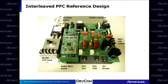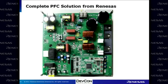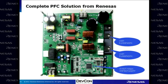This is the reference design we developed, and as you can see, there are two sets of inductors and switches, and this is the silicon carbide diode, which is a die with two diodes in it. There's the MCU here, the RX62T, and these are the power factor correction channels, interleaved. This is another look at it. So again, we identify the MCU, we identify the two channels. We also highlight here the Renesas IGBTs. So we use not only the MCU, but we have Renesas IGBTs, and we also have a Renesas silicon carbide diode.